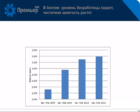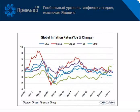If we look at underemployment in the UK as an example, we see something interesting. Despite the fact that the unemployment rate has come down in the UK, the underemployment rate, looking at these statistics every 2 years in the UK, has actually gone up as of March of this year. So underemployment is a big problem in the US and in the UK and Europe, suggesting that there is little chance of seeing wage inflation.